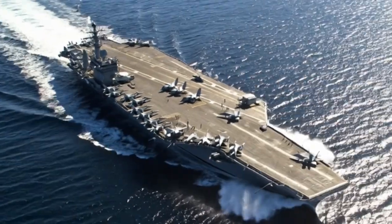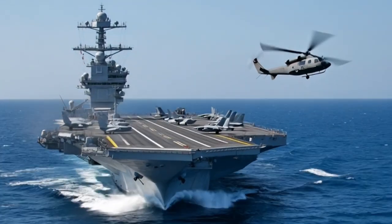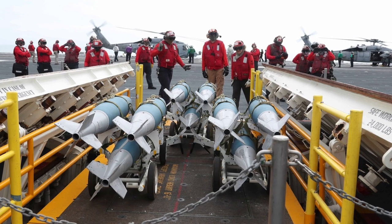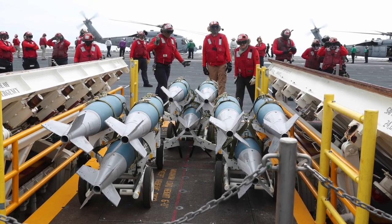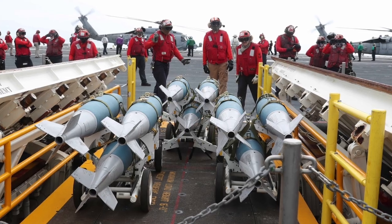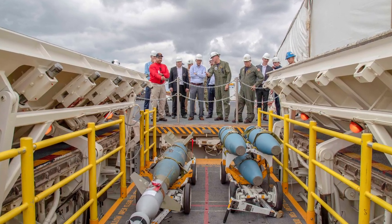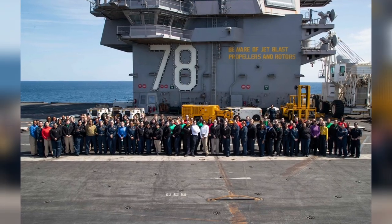Even the flight deck design has been optimized. The island or control tower is smaller and further back, creating more space for aircraft handling and arming. Speaking of arming, forget manual labor. Advanced weapons elevators use electromagnetic systems to automatically transport weapons. This speeds up the arming process, increasing the sortie rate from 120 to 160 normally and up to 270 during wartime.